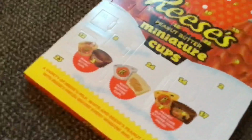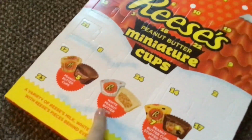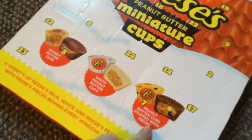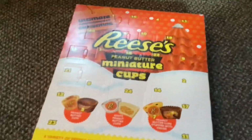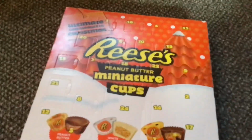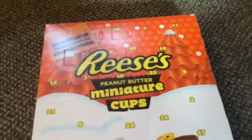In this, it has a normal one, a white chocolate one, and a normal one with stuffed pieces. It is a 24 day, and day 24 is massive. I'm so excited to open this. So let's find day one. It's obviously at the top.